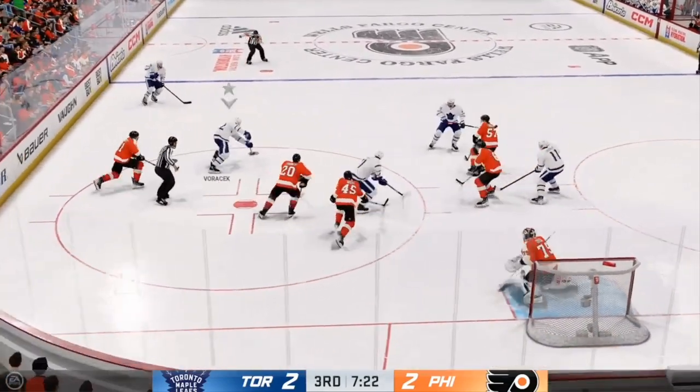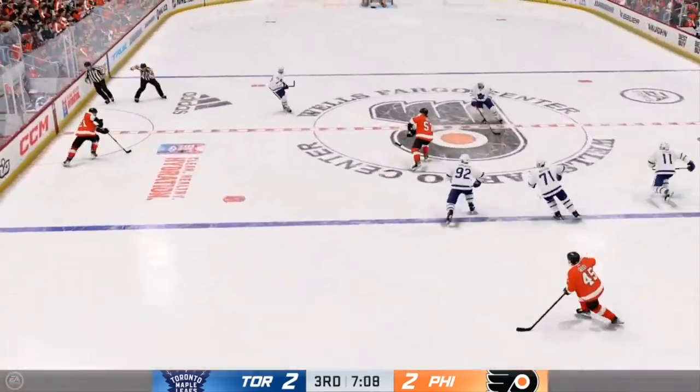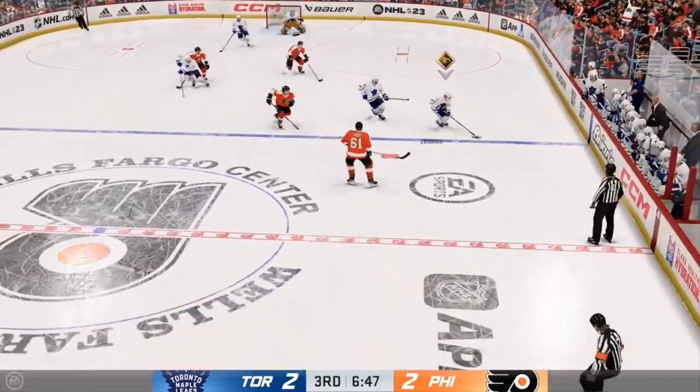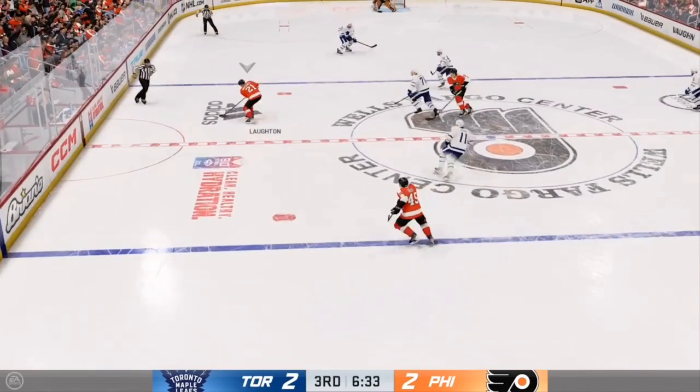The Leafs take possession off the faceoff. And skilled use of the stick to poke the puck away. Enters the offensive zone from the left. Quick feed to Voracek. The Leafs play it along the boards. Out of midair, he swats it down to the ice.